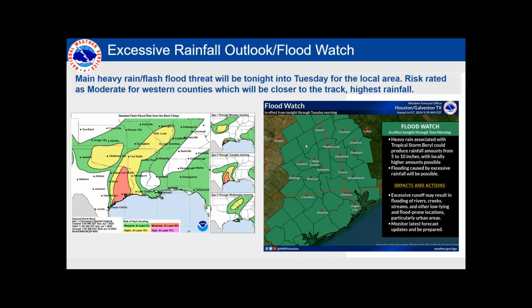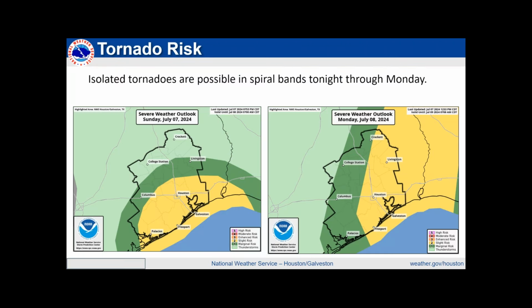And this kind of follows along with the excessive rainfall outlook at moderate risk of flash flooding across pretty much all of Southeast Texas. You see for tonight, it's really along the coast there as Beryl comes onshore, and then tomorrow night extends further north across the whole area on our moderate risk. Of course, we have a flash flood watch out for all of Southeast Texas.